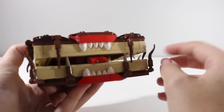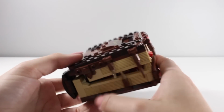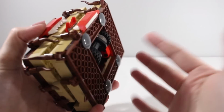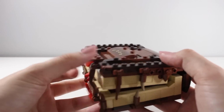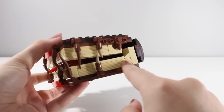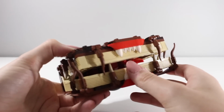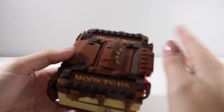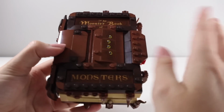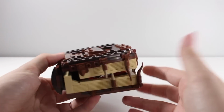Another great thing about this set is all of the vines hanging out on the sides. I love how they're using alternate colors and you're using some of the teeth pieces to kind of give the book that ragged, scraggly, claw, evil looking, creepy book type of thing. Just like the Charles Dickens gift with purchase as well, they do use these bricks on the side. They're like nice textured ones to make it look like pages in a book, which is something I really, really like. And I like how the top as well has a lot of texture to it, but also uses a mixture of reddish brown and dark brown. I think it really adds a lot to the set.